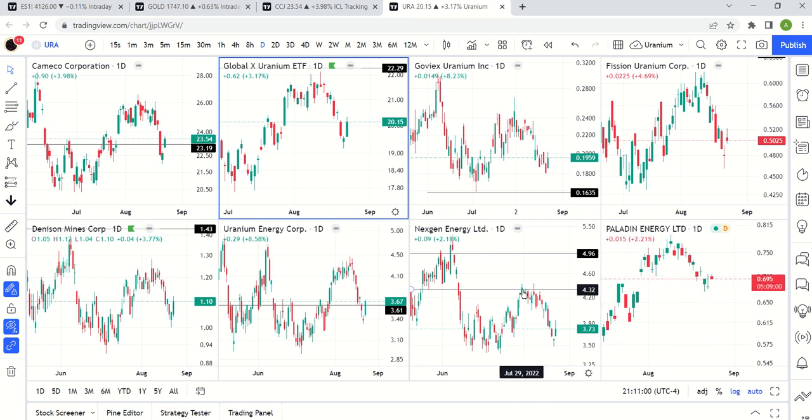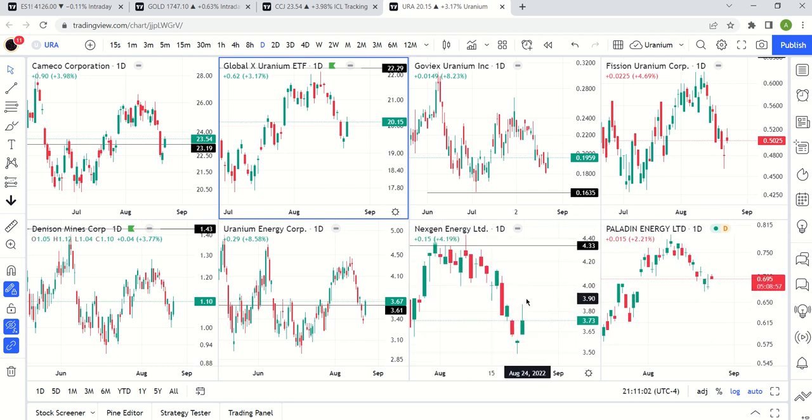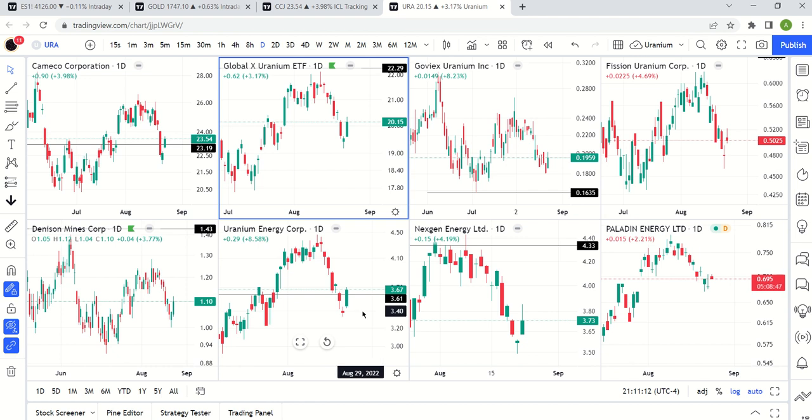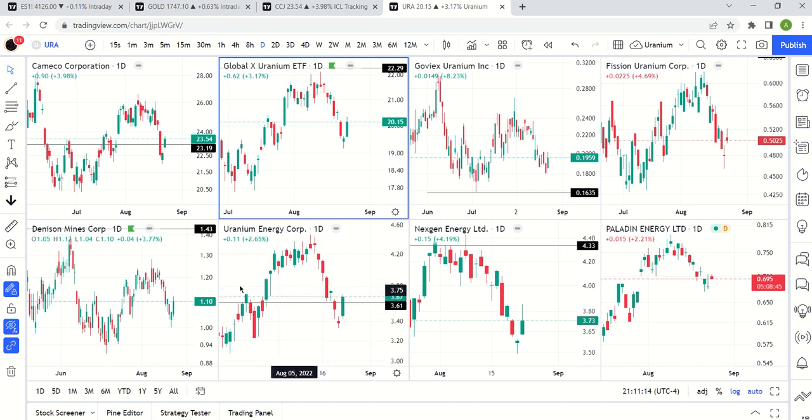Paladin, right? This is trading over hours. Like a lot of these, they've built up an upper wick, which means there was a reversal on a lower time frame. That tends to happen with the uranium names. I suspect it's a lot of profit taking. UEC looks like it's one of the strongest.